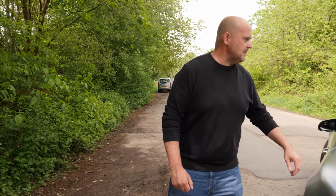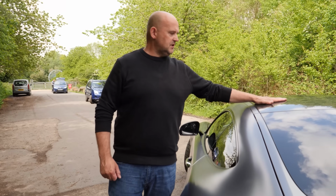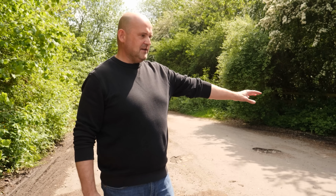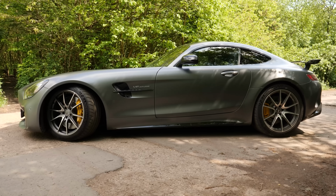It's even got the carbon fibre roof. I don't think it's a wrap, is it? No, that's real carbon fibre. I would have thought not. Just look at the side of the car. It looks amazing. That's all I'm going to say.